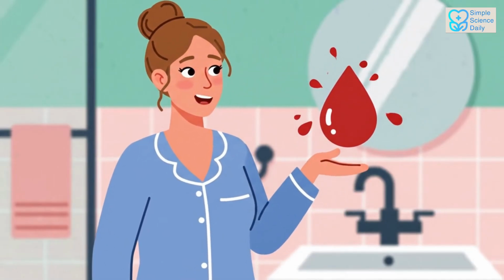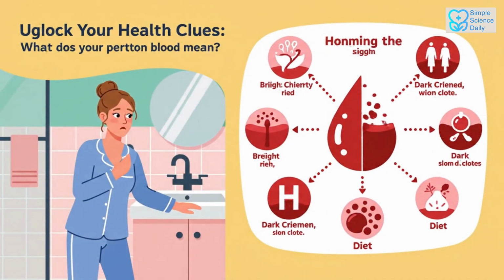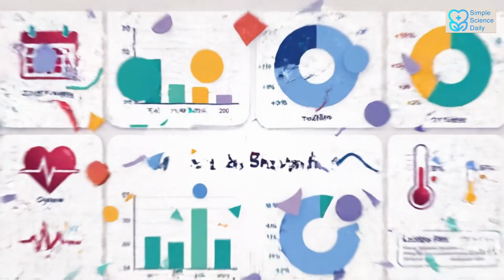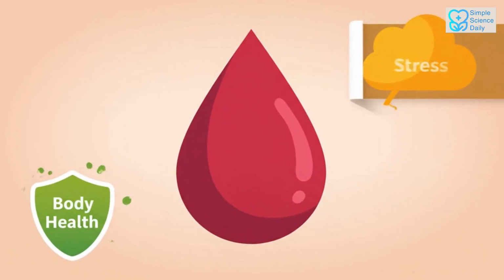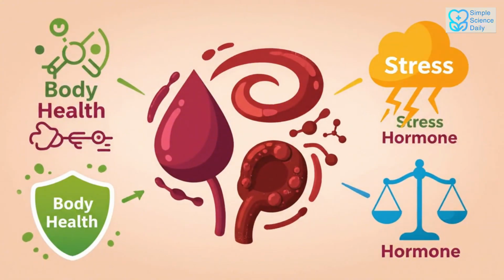Many people ignore what they see in the bathroom every month, but your period blood can actually reveal useful clues about your body. In many ways, it works like a monthly snapshot of your health. The color and texture may shift from one cycle to another, and those changes can sometimes reflect factors such as stress, hormonal fluctuations, or how your body is functioning overall.